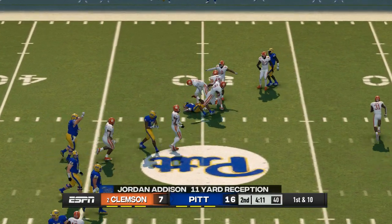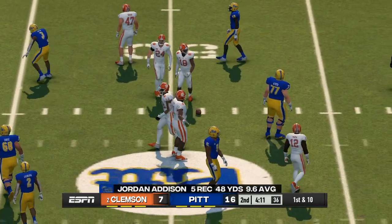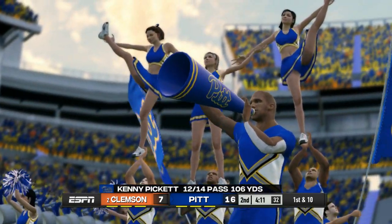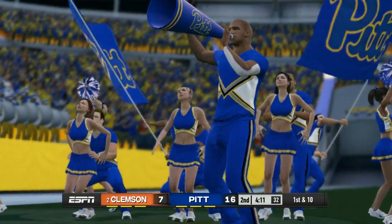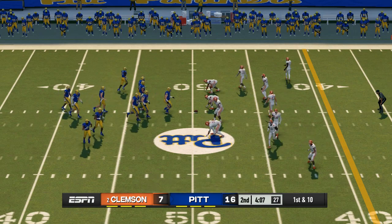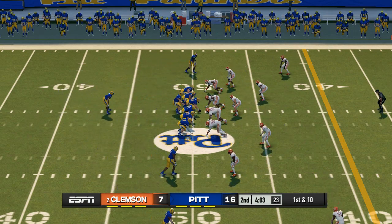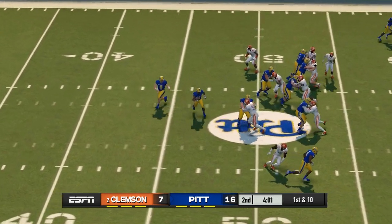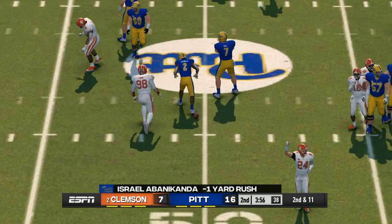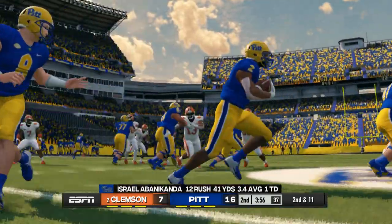Fires out to his receiver. That's a great tackle at the 50. First and 10. Ball on the 50-yard line. He's taken down around the 49-yard line. Loss of one on the play. That'll bring up second and 11.